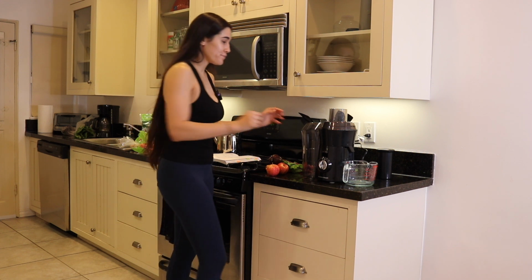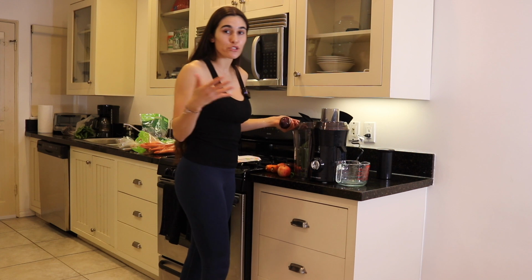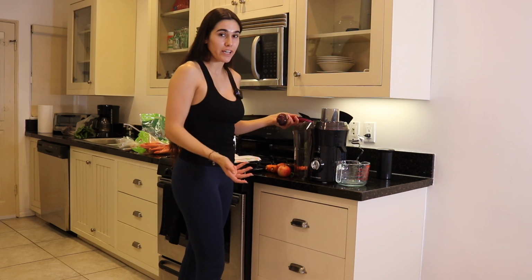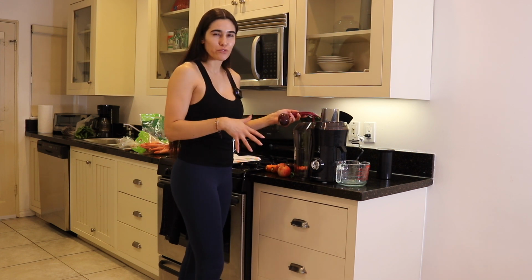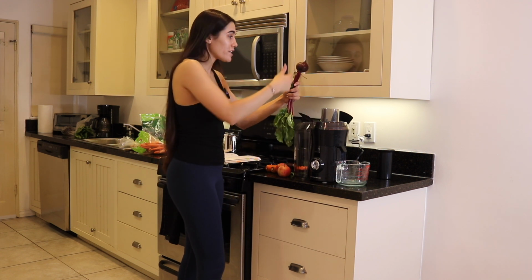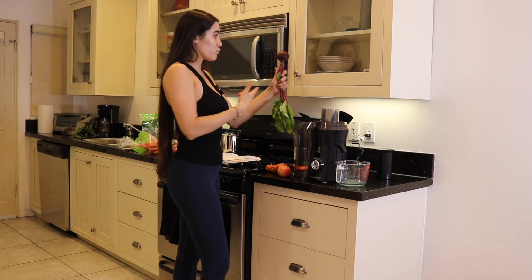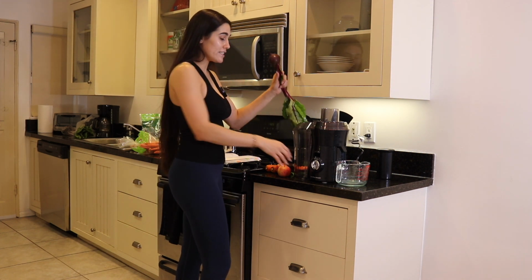So let's do this. Oh, and also use a big cup because you never know how much you're gonna use or how much it's gonna create. You don't want your juice to flow over and be a big mess, because this stuff stains. That's also why I'm wearing a dark outfit, because this red beet juice is crazy. So let's do this.